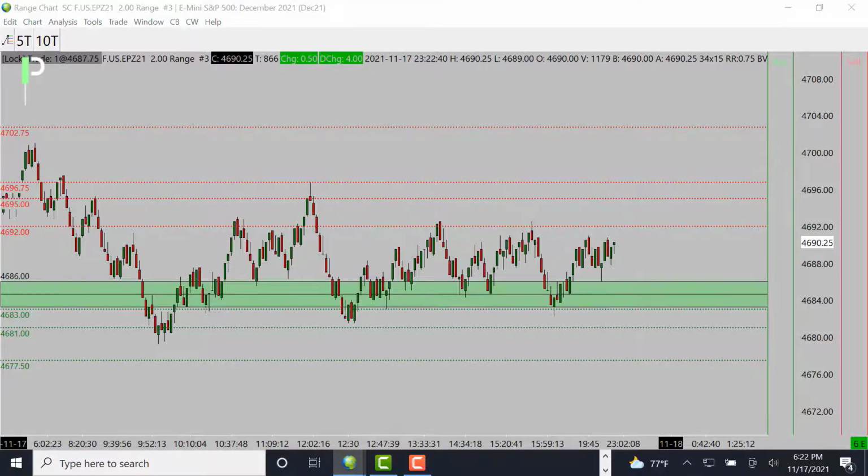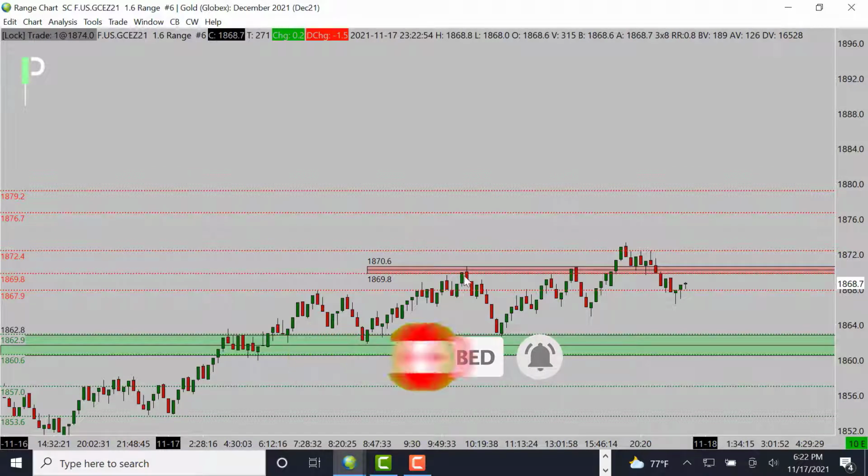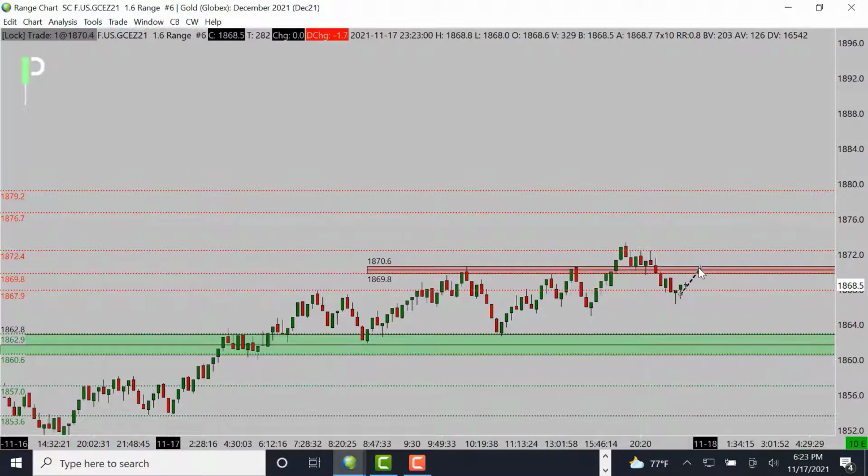Let's move over into gold. So for gold, what do we want to look at? Now we got top resistance at 1872.4, where we peaked. I actually want to see this come back into these 69.8s to about 70.6s, reject this area, give us a nice head and shoulders, and then try to pull us down from there. I do think we target this area of 1862.8 to about 62.9 down below. 1860.6 is going to be our next level of support as the very low right here, trying to get down.